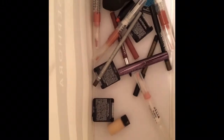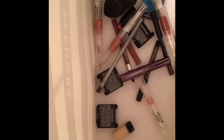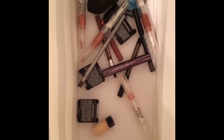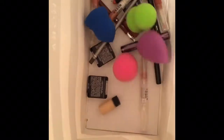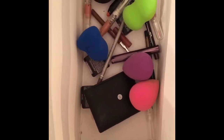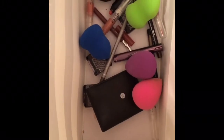Another Stila, a sample of a Lancome foundation. Why am I keeping that? And yeah, basically that's it. An old primer potion, but that one's kind of dry. So yeah, that's just a few things that I was just like, no, I don't need in my life anymore. So I wanted to go ahead and show you guys that so that I could toss those.